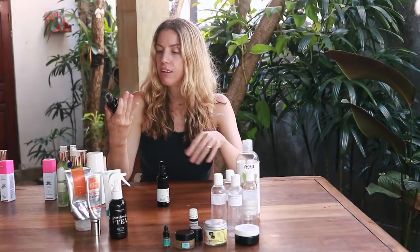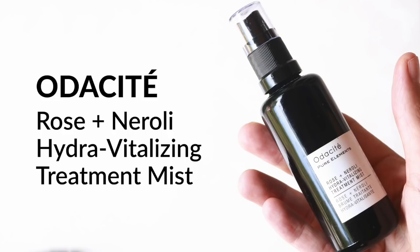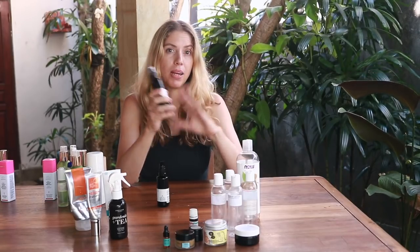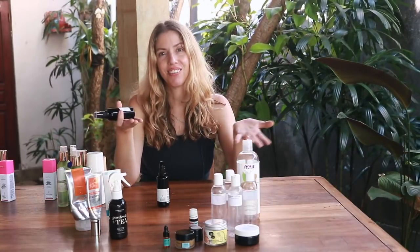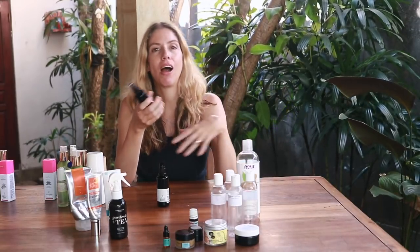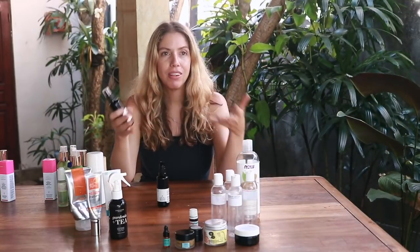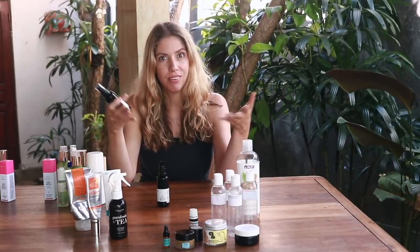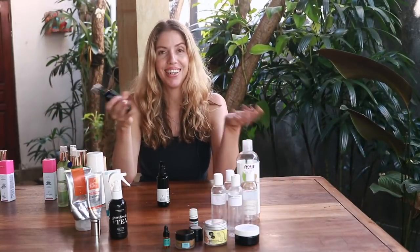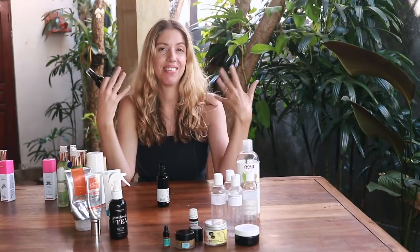And then lastly, out of this little group is the Rose Neroli, the Hydra-Vitalizing treatment mist. What's nice about this is it's aloe based, there's no water in it. It's just supposed to give you a little extra hydration. In general, I'm not a mega mist person. I really feel hydration is going to come from the foods you eat and the drinks you drink and your lifestyle, getting that hydration to your skin from the inside out.